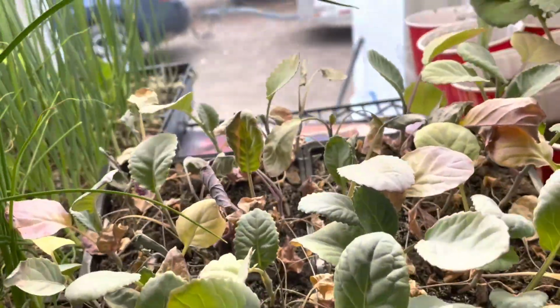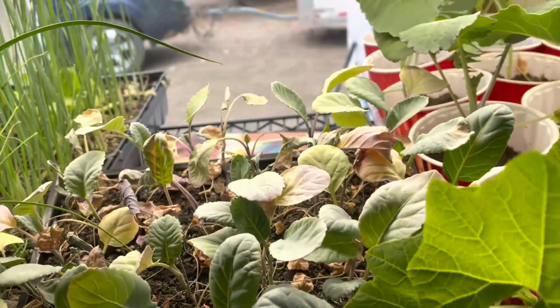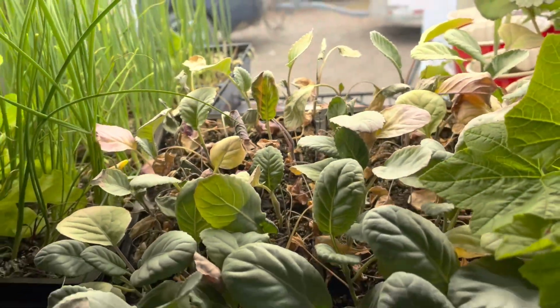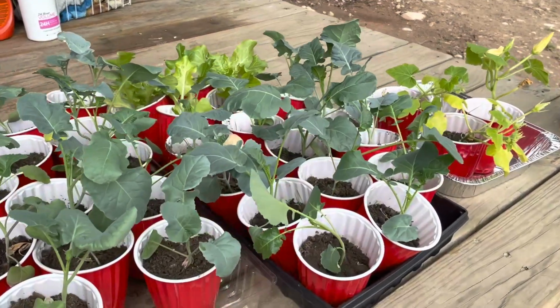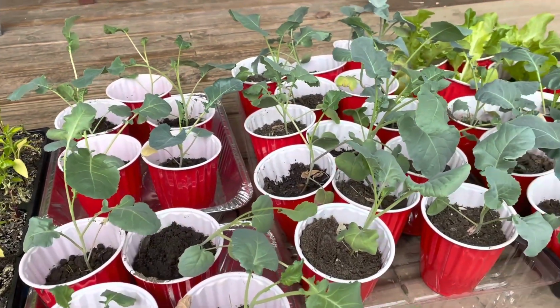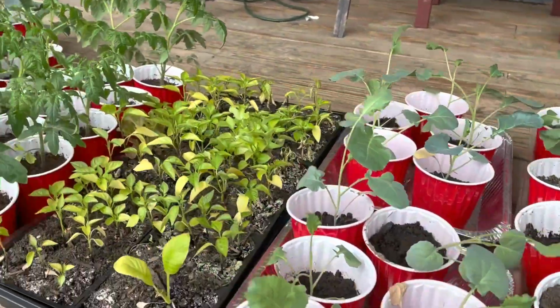You can tell some of it's just drying up, even though I water it regularly, but I think this potting soil is just shot. So hopefully we get a few good ones out of it. I want to get all of this broccoli outside in one of the new beds we planted before it gets too hot that it bolts.